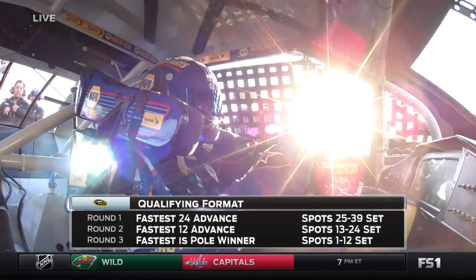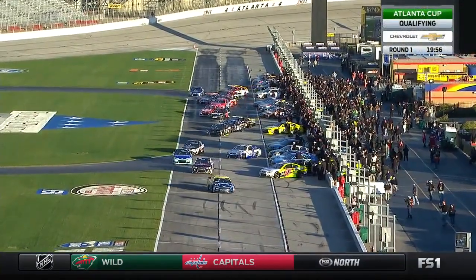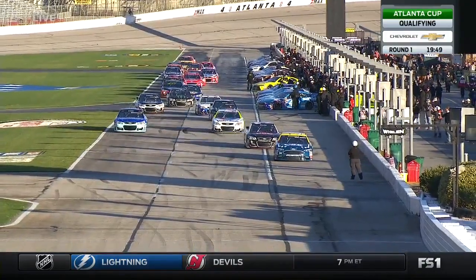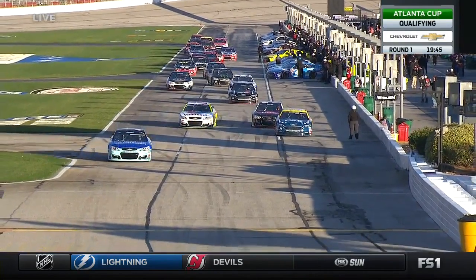The track is open for round 1. Everybody goes out, runs as many laps as they want or as few as they want, and the fastest 24 will advance to round 2. Mike, I got to believe the fastest car's going to run 1 lap. And in the next session, 1 lap.